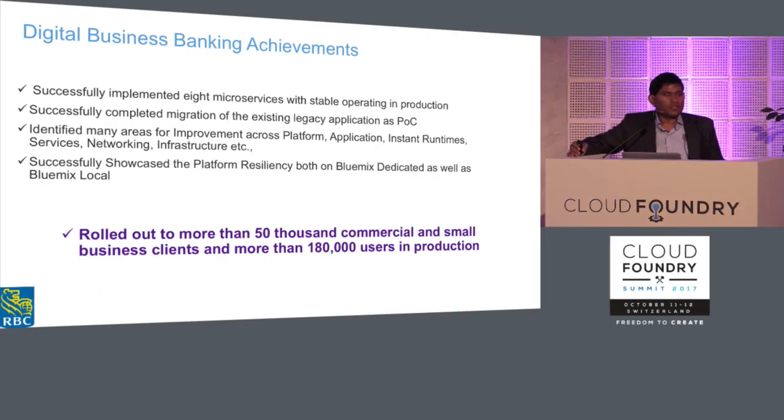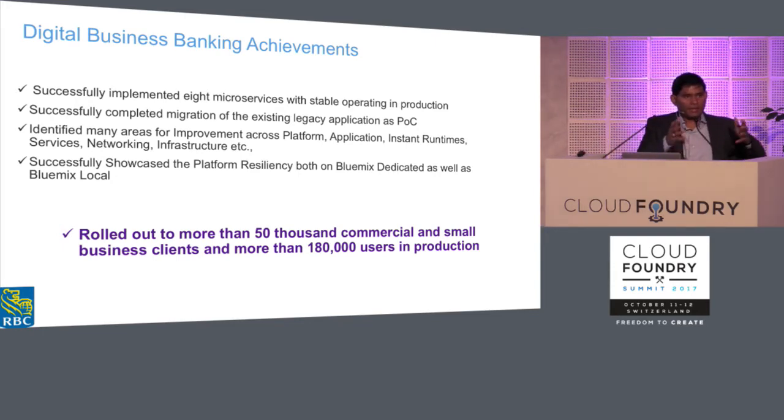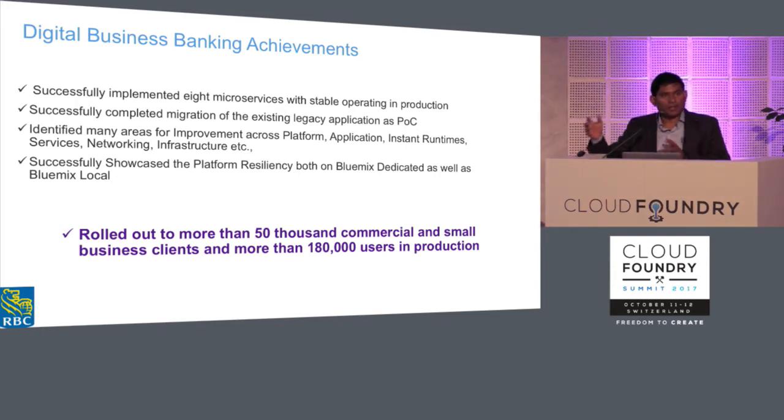Digital business banking achievements, some of those things that the LOBs have. You can clearly see there are 8 microservices. This is from a digital business channel LOB point of view. They got 8 of those microservices with stable operation in production. So that is the DBC, because you have this online retail banking that's a separate LOB, and then you have a digital business channel with commercial banking that's a separate one.